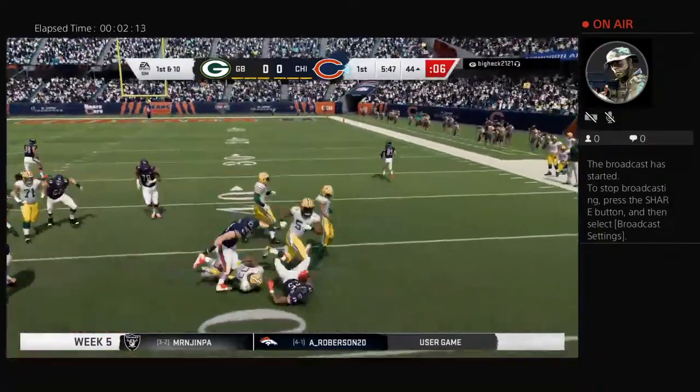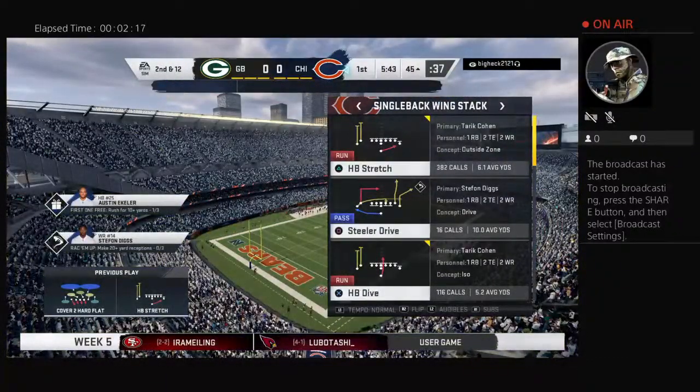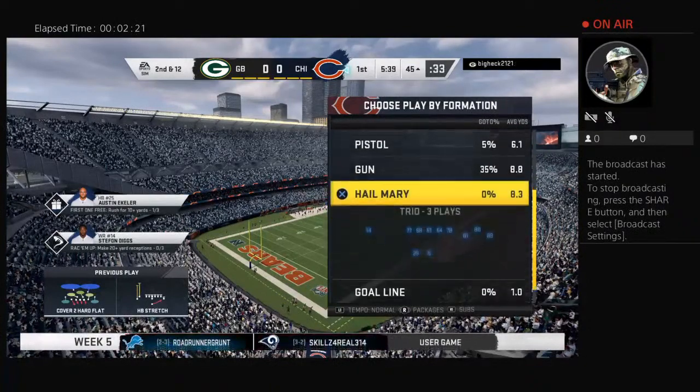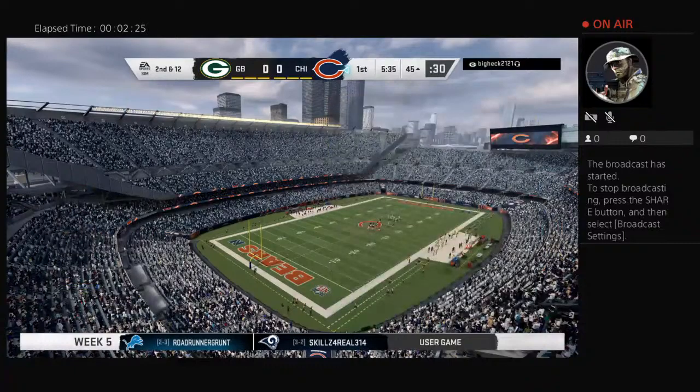Running on first down, Eckler. And he'll lose yardage on the play back at the 45-yard line. It's a loss of 2 there, bringing up second down. Second and 12 at the Packers' 45-yard line.